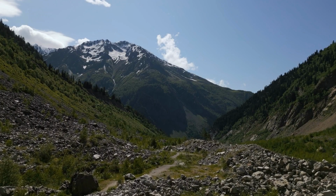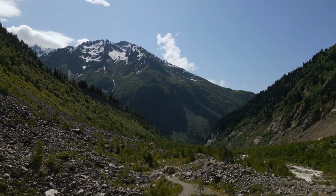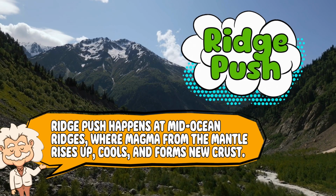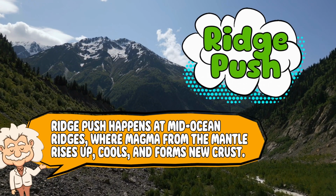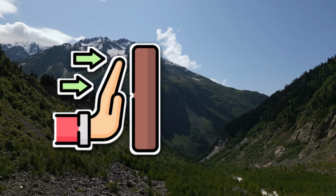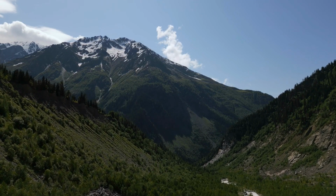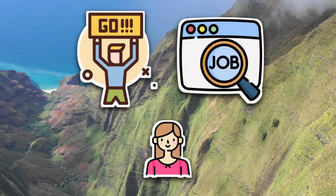But wait, Earth's not just stirring the pot, it's also pushing and pulling. Enter ridge push and slab pull. First, ridge push happens at mid-ocean ridges, where magma from the mantle rises up, cools, and forms new crust. This new rock shoves the older crust away on either side, like magma saying, "Excuse me, I need some space." It's a gentle but persistent nudge, sort of like your mom encouraging you to get a job.